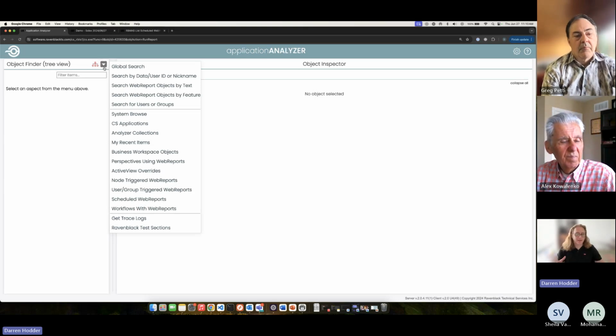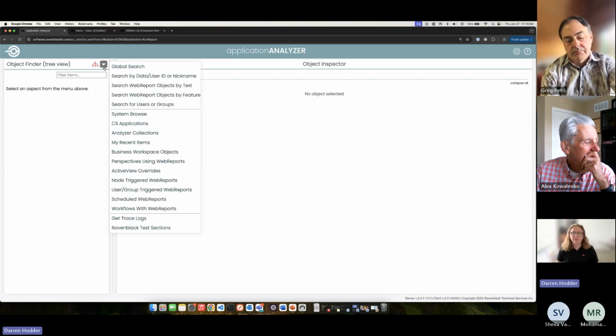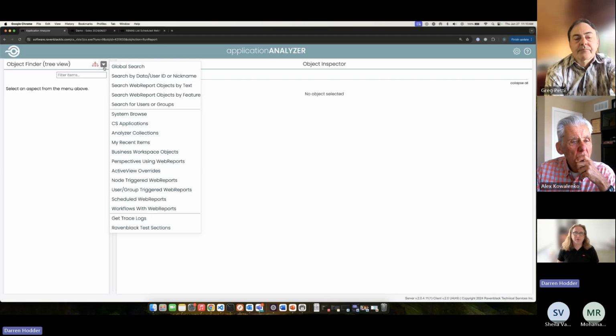A lot of it is very focused on the methodology when you're trying to find items within a content server application or finding a bit of code. We've created very powerful searches to search the entire content server system, for objects by things like data ID, username, web report objects by text and feature, users and groups, and so on. Maybe some of these searches are not earth-shatteringly new, but with the application analyzer we wanted to bring as many of these tasks into one place so you don't have to leave here to do the different things you would need to do as part of any investigation or development. These searches are very powerful and they can be extended.